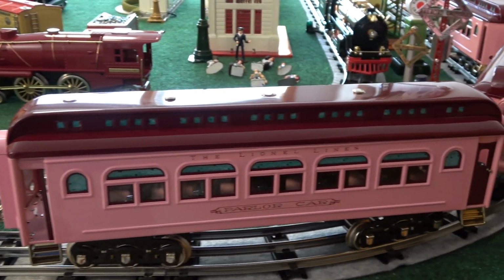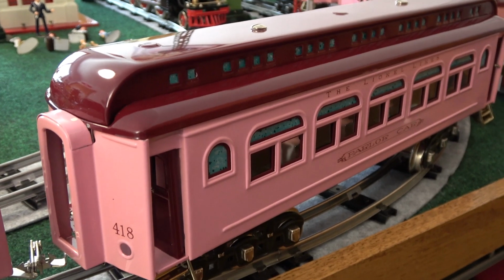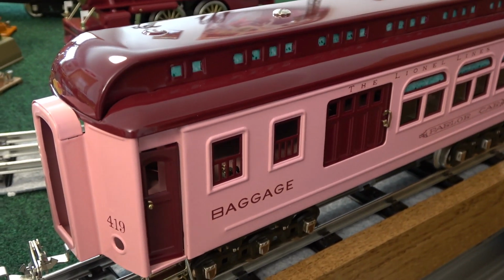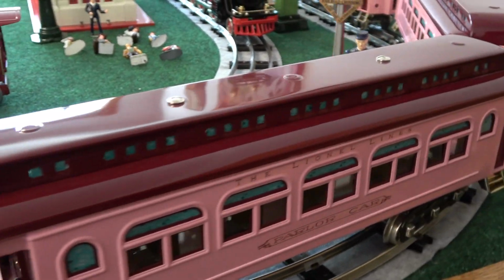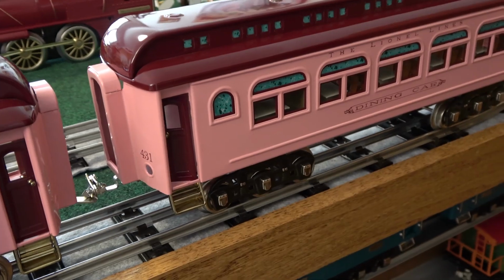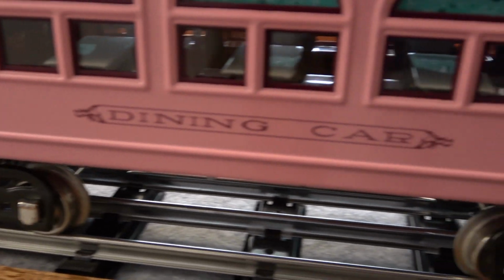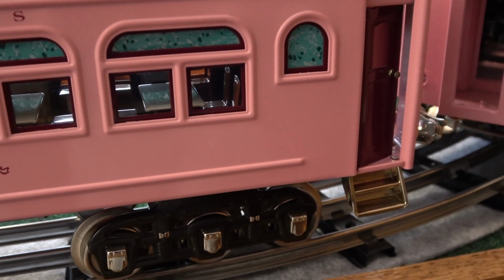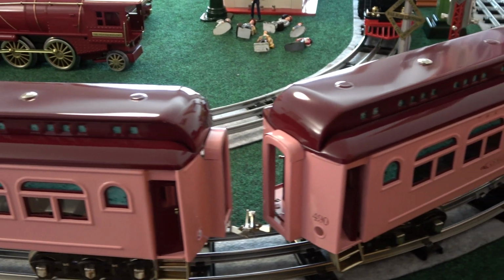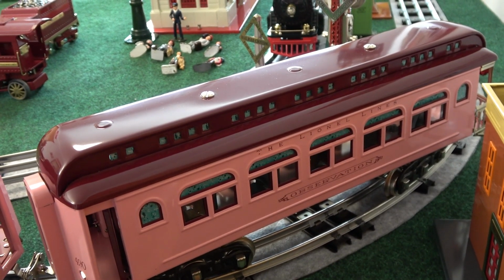And then the next is the parlor, or the coach car. So they're all labeled. That's 418 on this one. The baggage was 419. So they're all sort of individually numbered. This is 431. This is the dining car. They've got actually tables inside there. So they do have detail in here, although these roofs do not just flip open. I think the Hiawatha and the Commodore Vanderbilt were the only two where they actually just flipped open. Otherwise, they've got screws that hold them on. And then finally, we have the 490, which is the observation car. All right, so let's start her up.